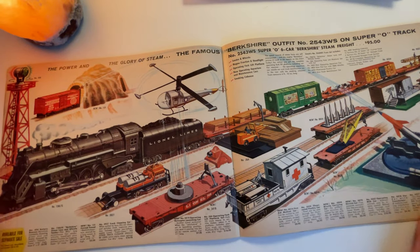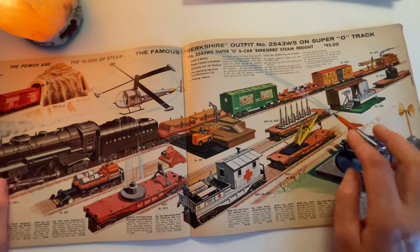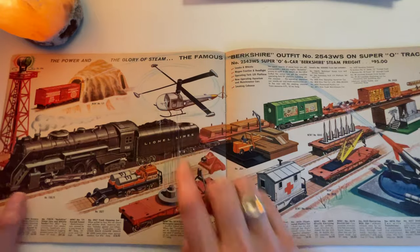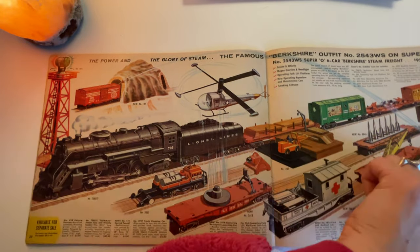Oh boy, here's some more missile action. I hope he doesn't hit the aquarium. My goodness. Shooting it off towards the helicopter, maybe. Oh no, he's hitting the exploding car right here. I see. It's going.